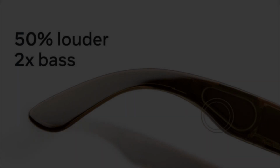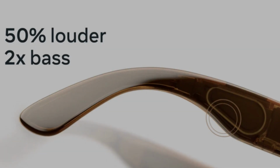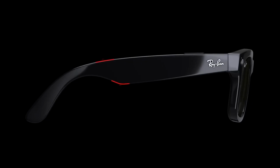But wait, there's more. The audio experience has been cranked up a notch. The Ray-Ban Meta Smart Glasses are 50% louder, packing clearer sound and deeper bass. Plus, directional audio minimizes eavesdropping for an immersive auditory adventure.